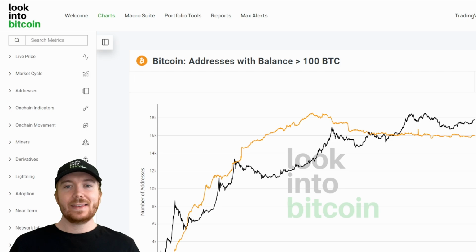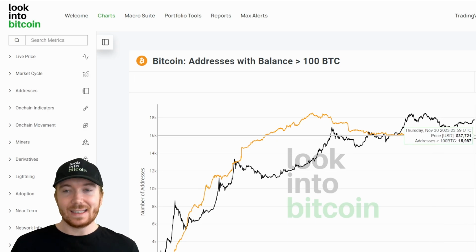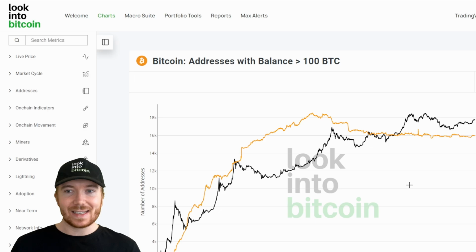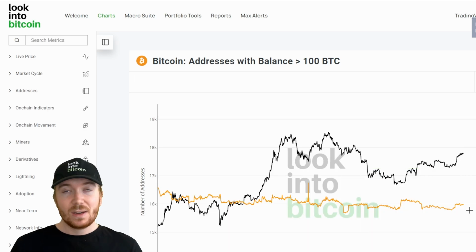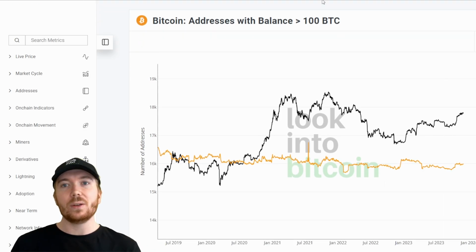However, if we look at something like the addresses holding very large balances, we can see here that the addresses holding at least 100 BTC hasn't notably increased. This has been the same for a number of years actually, with basically a flatlined amount of addresses holding at least 100 BTC for probably 3 years now. So this isn't maybe giving us a great indication that there's institutions buying underlying real BTC.